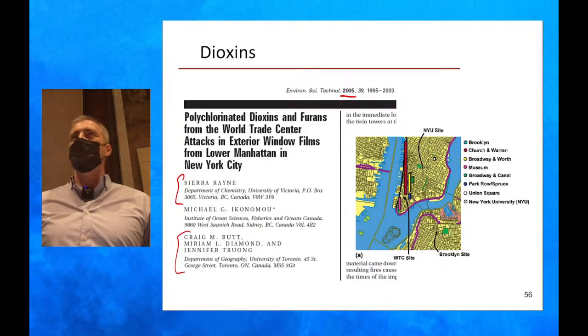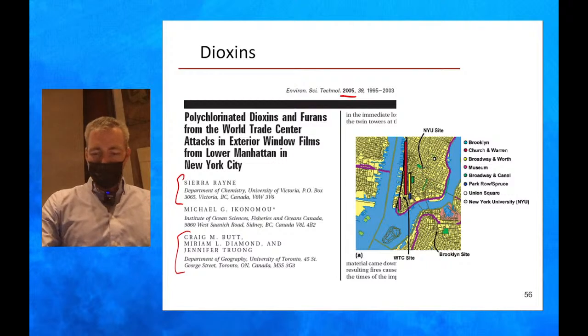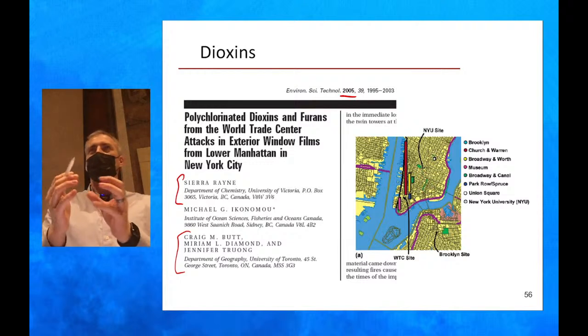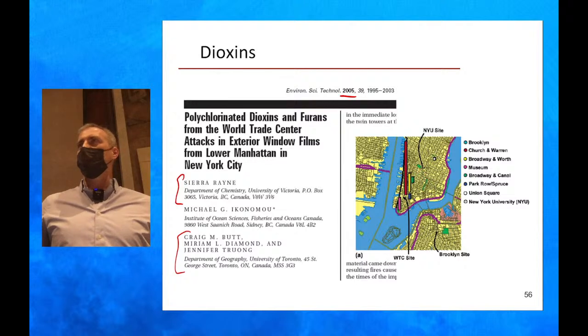And what they actually did is they went all over the city and did this, took random samples from windows all over the city, and then took them back and analyzed them all for the presence of dioxins. And what they actually found is like the site of the Twin Towers, it was like these concentric rings. They had the highest amounts very close to the Twin Towers, and the further you went away by distance, those concentrations got lower and lower and lower.